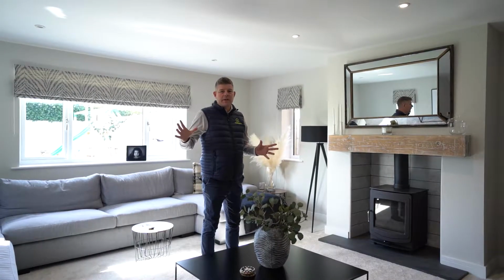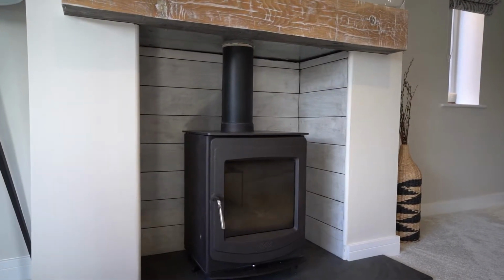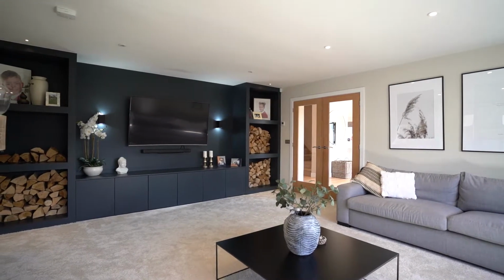The lounge is to the rear of the property. It's a very spacious room with views across the rear garden. Lovely wood burning stove here, which will heat the whole property, but you've also got the addition of ground floor having underfloor heating throughout.